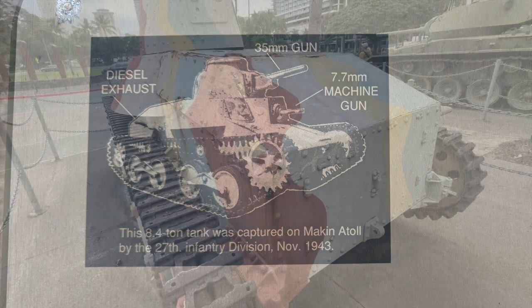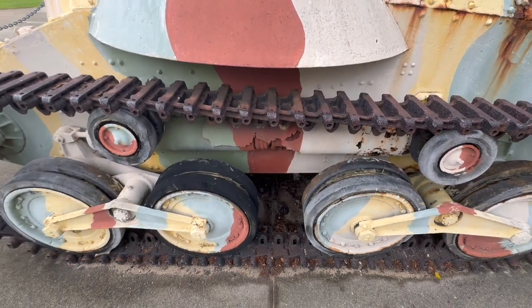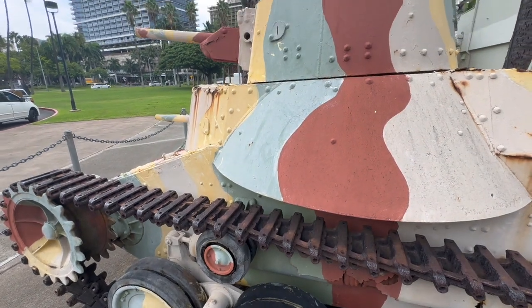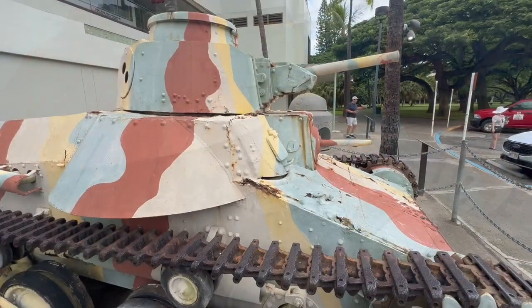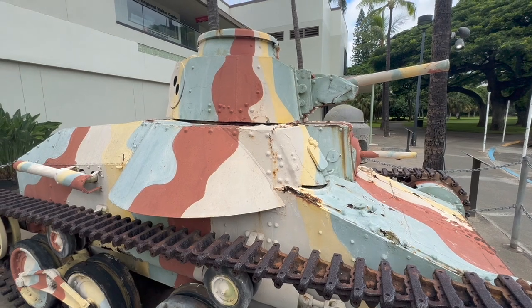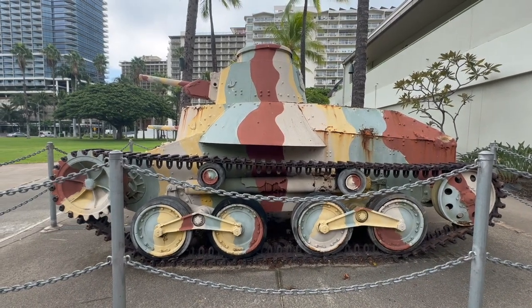Some of the rust is getting really bad, and I think it's going to need more than fiberglass and Bondo to still be here in another 80 years. There's no way that I would ever fit into one of these, but somehow it held a crew of 3. Can you imagine how hot the interior would be in the jungles of the South Pacific?